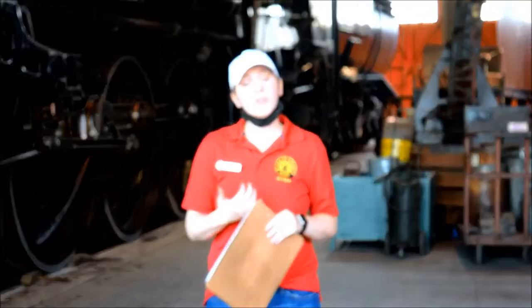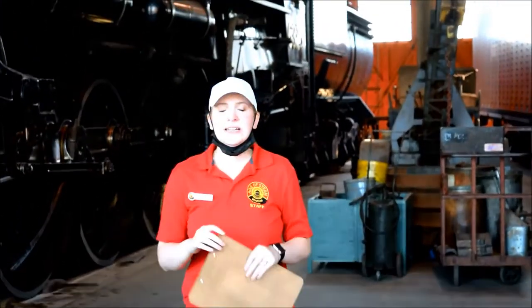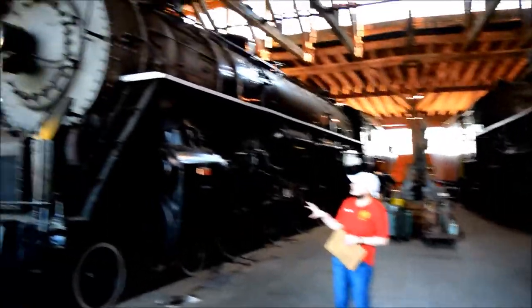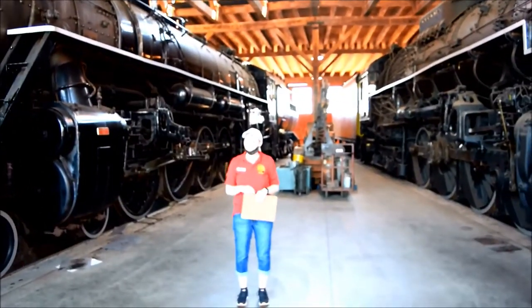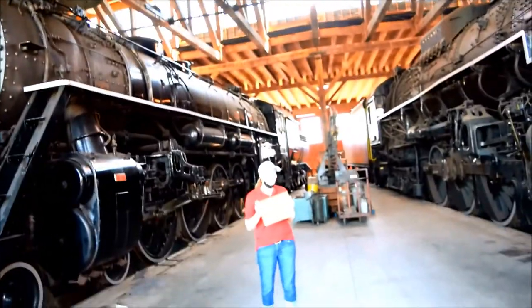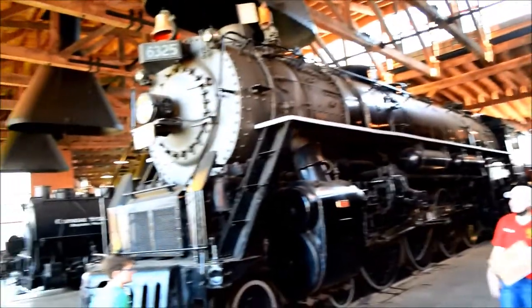Now 6325, this locomotive was built for the Grand Trunk Railroad out of Michigan, and this is our presidential engine. So in 1948, this actually pulled Harry Truman's re-election campaign when he was running against Thomas Dewey. There was a famous photograph at the end of that election of him holding a newspaper saying that he lost by a landslide, when in fact he ended up winning from that same election time.